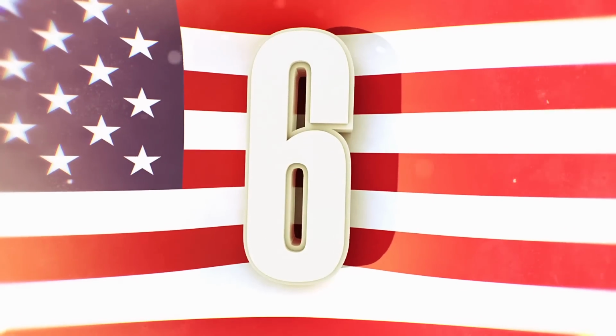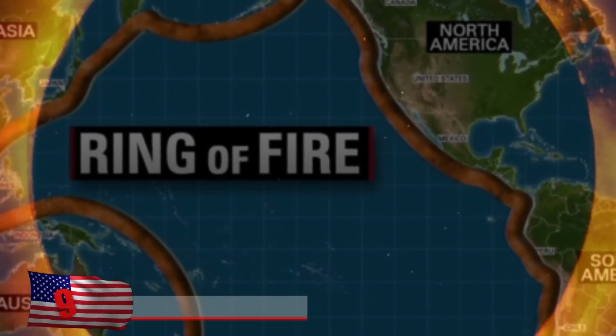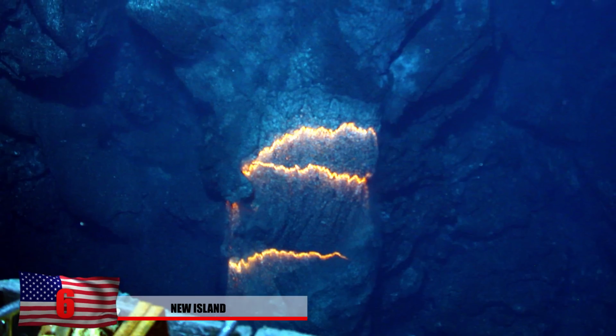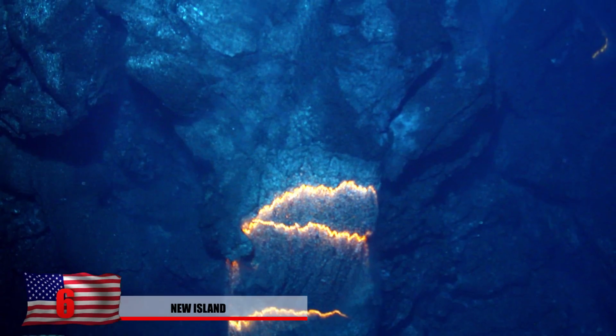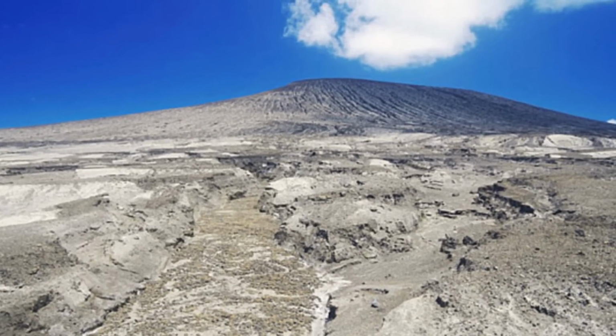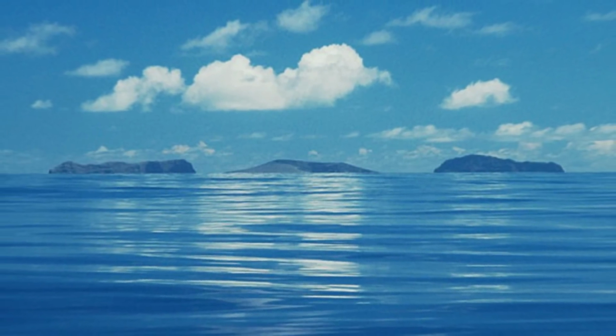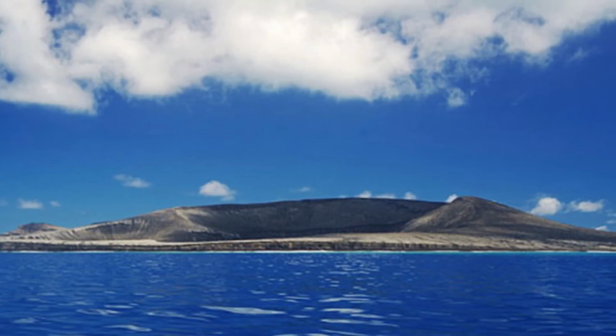Number 6. New Island. Since the Ring of Fire is located in the South Pacific, it's a hotspot for volcanic activity. Many of these volcanoes are underwater, so when one of these volcanoes goes off and the lava hardens, it can create new islands. This is basically how all the islands in the South Pacific were formed. So if you think about it, there's no reason why there shouldn't be new islands in this region of the ocean.